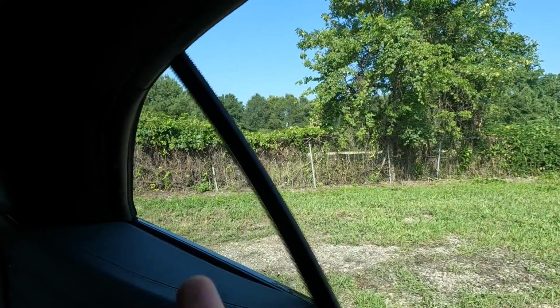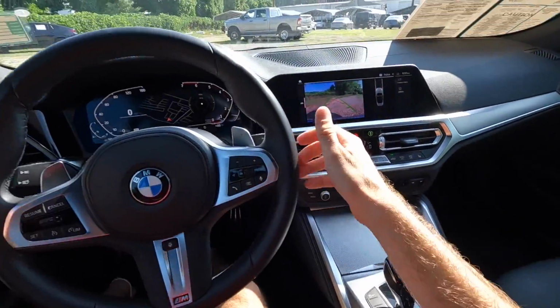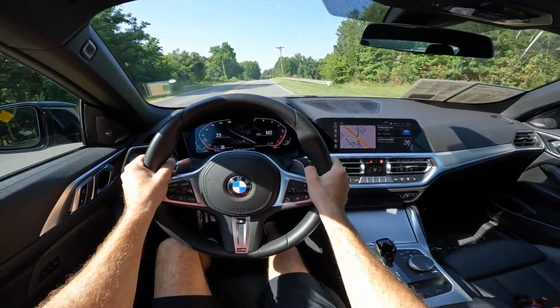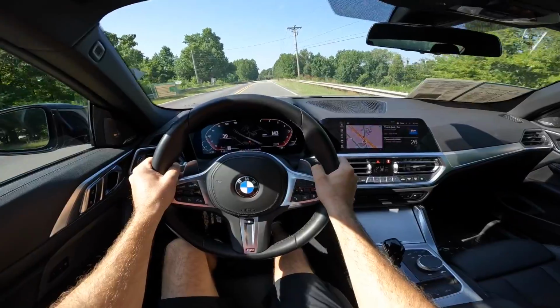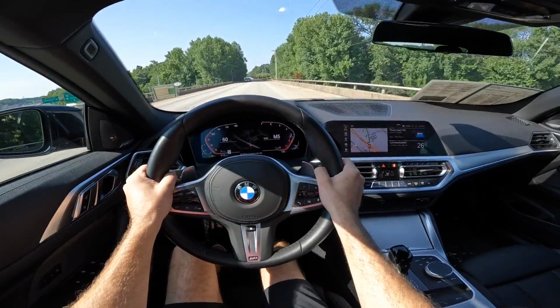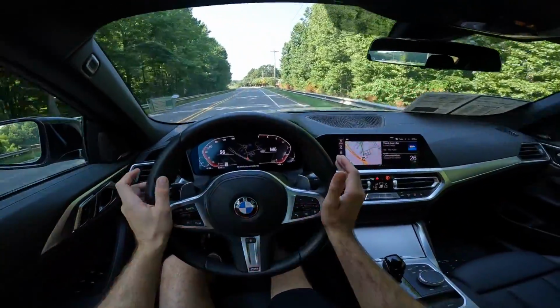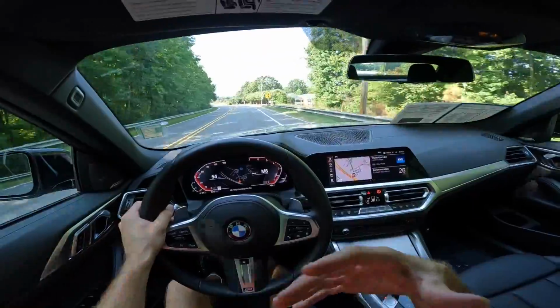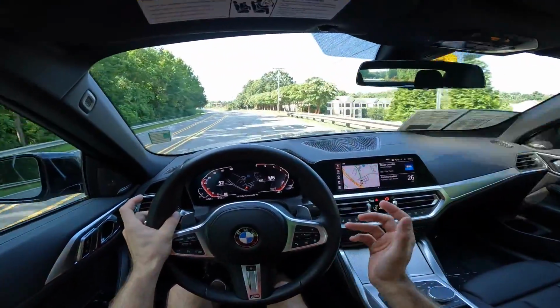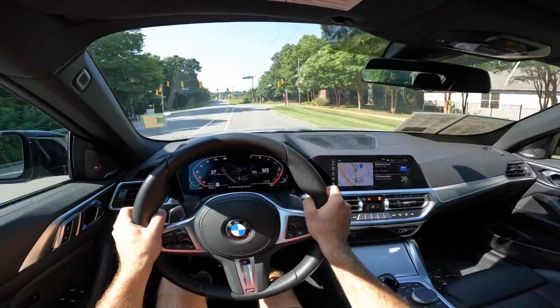Really no pillar right here, so you have a lot over that left shoulder, which is great. And from second gear, here we go. Nothing too crazy for today, but it gets up. It doesn't feel like it's struggling for that power. It's not a quick car, but it has an adequate amount of power, I feel, for this type of vehicle.